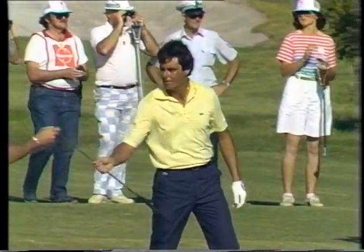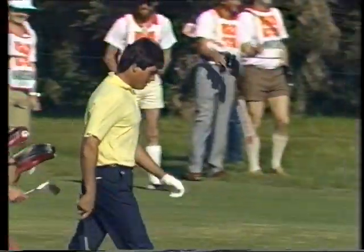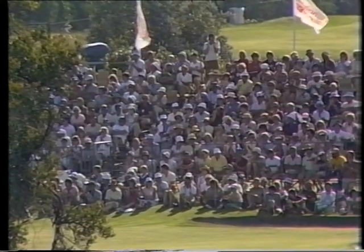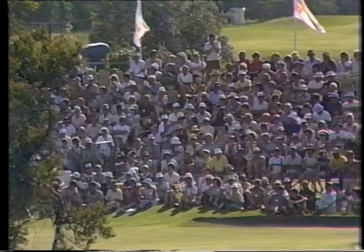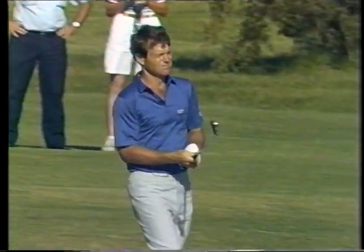Oh, with good result, he knows what he's doing. What a fantastic shot. Listen to that crowd go mad, Peter Thompson. They're thrilled with the performance of this young man over these final 2 holes. Just about 1 metre. Well, I wonder now if Watson can match that.